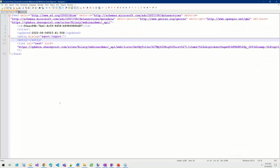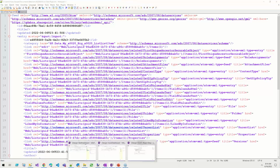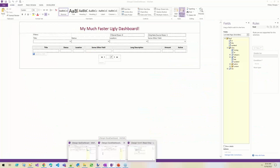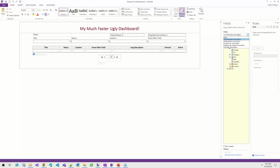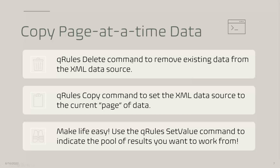If you are industrious, you can go ahead and empty out all this data. I don't bother because I know I'm going to be deleting it, and I don't really care if there are some defaults in there. So now you've got your XML file and you've created a secondary data connection for that. The next thing we need to do is copy this page at a time data over.